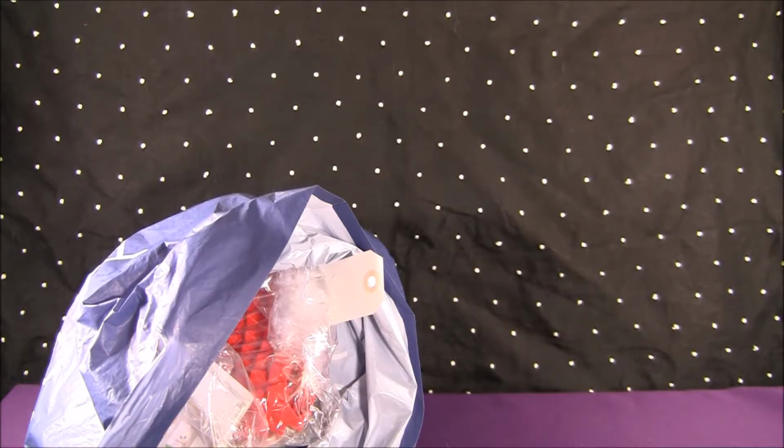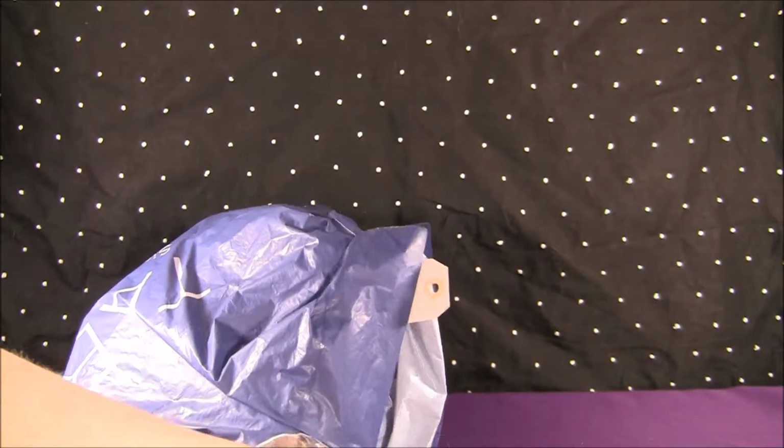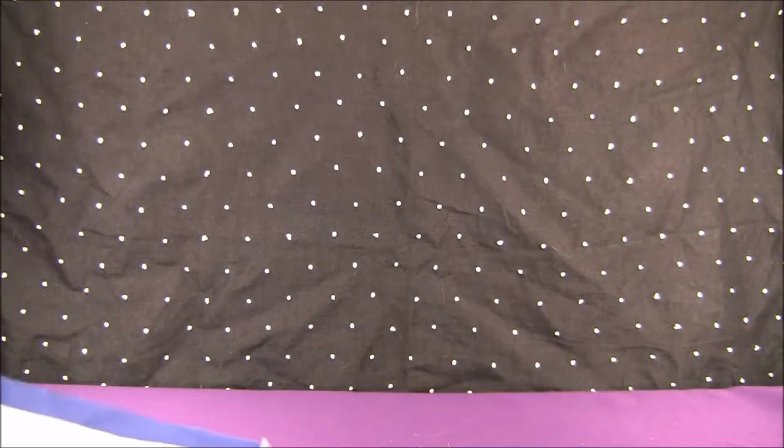So today we have a craft supply haul. As you can maybe guess from the bag, it's kind of vague, but we have a craft supply haul, and I think this is all silicone molds as far as I remember, this entire bag, or almost all.